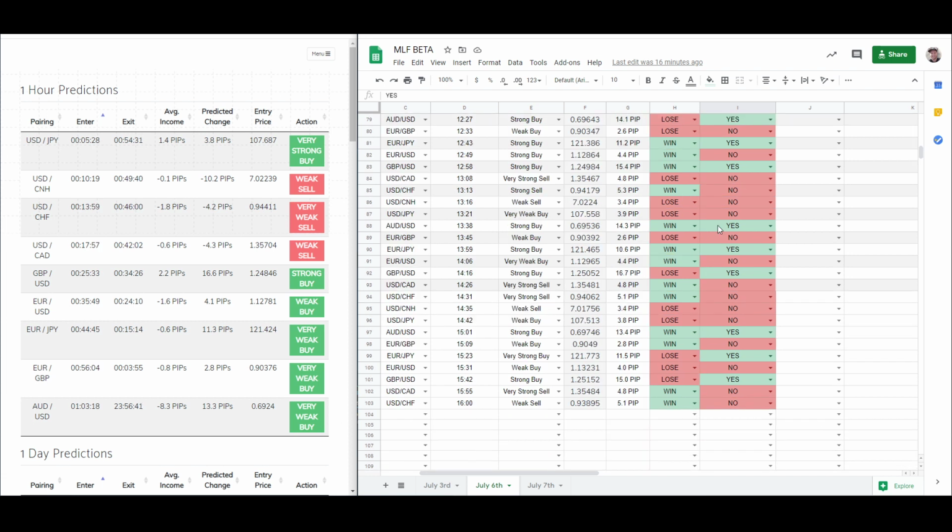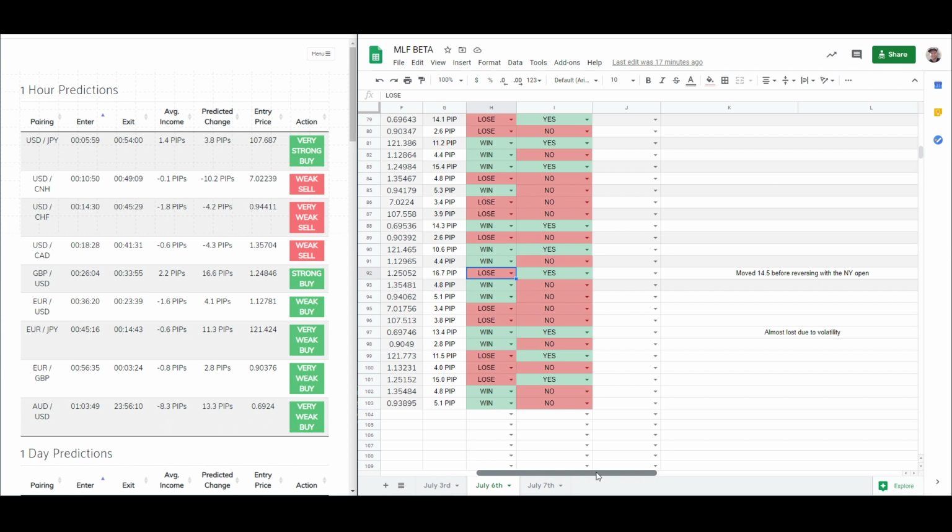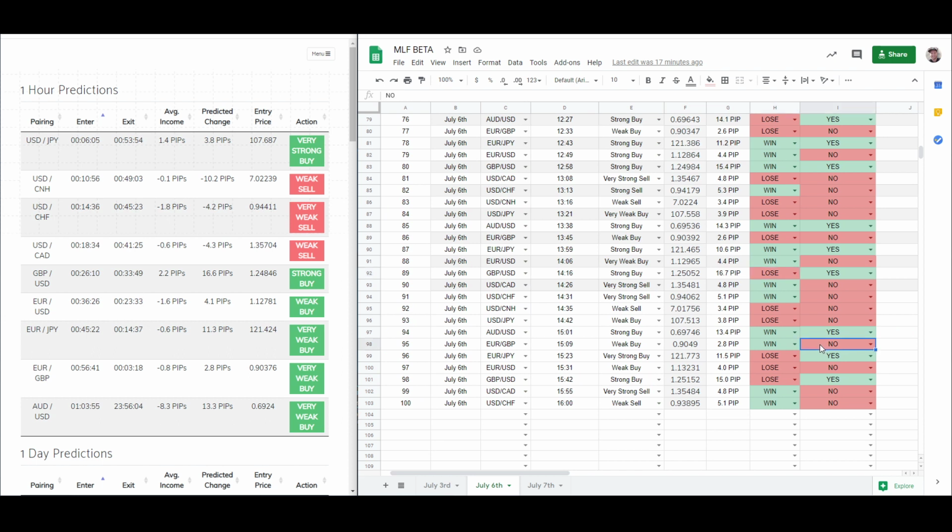Then we also had, later in that day, the New York Open, which happened, what time does it happen? It happens 9:30 my time, which minus 5 is 14:30. So here, we had this one loser within that 1 hour time frame, and I think we had another loser here, did we? There, which I think moved in our favor, moved 14.5, we were looking for 16.7, then reversed with the New York Open. So we had 2 losers there that by implementing those rules we could have avoided.